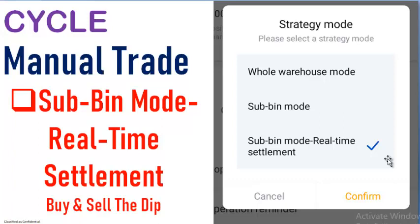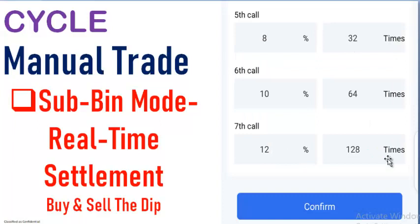This buys and sells separately. Anytime after the 5th call buy, it will be buying separately and selling separately. So when it buys a new one in the dip, it sells it when there is percentage for it. It does not wait for the first buy to materialize. It just does the buying and the selling in the dip. So there's an example. Anything from the fifth call to the 7th to the 28th to the 30th to the 100th and whatever coin call, you can set it on sub-bin mode real-time settlement. That means it can be buying and selling those coins separately.